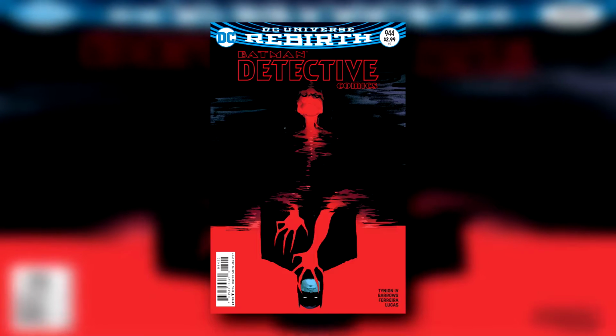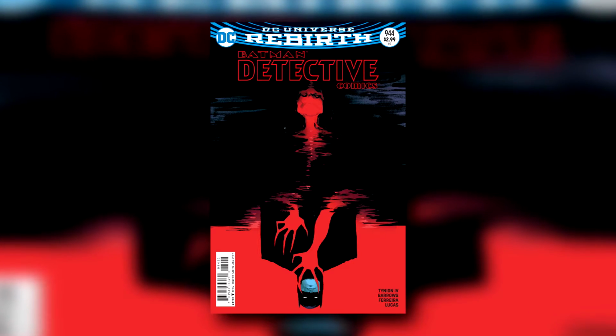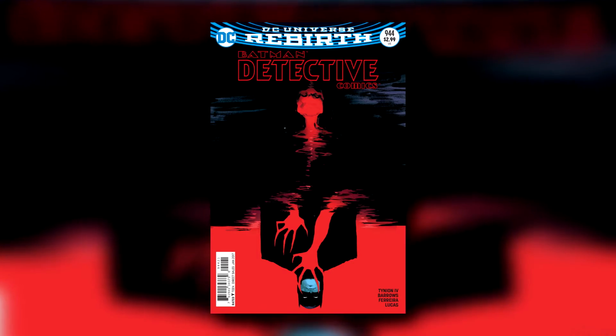So the first one that I picked up was for my collection. I was missing this one here. This is the DC Universe Batman Detective Comics issue 944, and this is actually the variant cover. I actually prefer this cover. I really did. He's nice, isn't he?